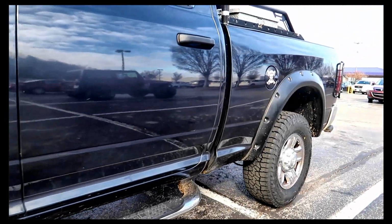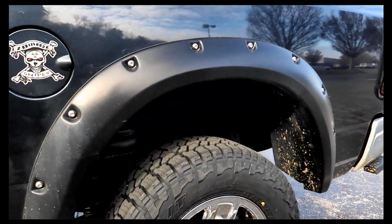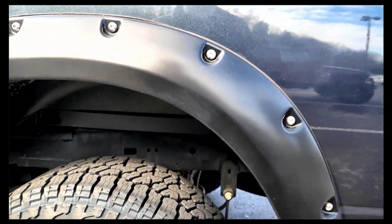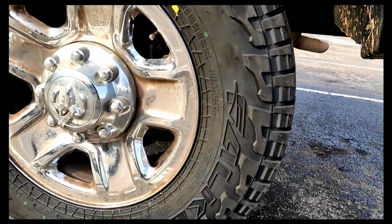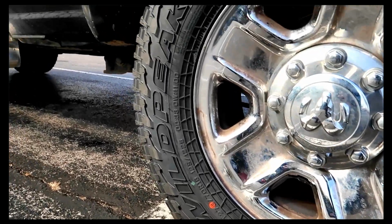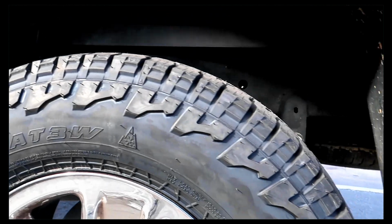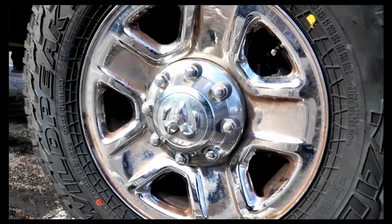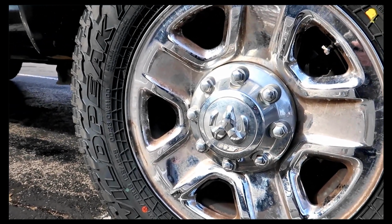So far, being brand new, and with all the videos I've seen on YouTube about the tire wear, I think these are going to be awesome for backpacking, and I need to clean my rims up. But just how it rides was a big difference. It felt a lot better. It actually felt like I changed the shocks on it and got a smoother ride. So that was quite interesting.